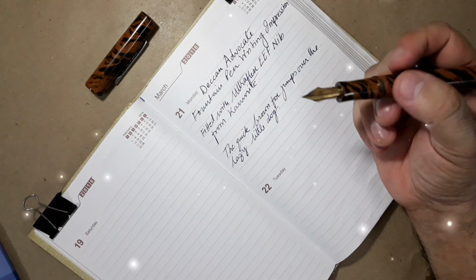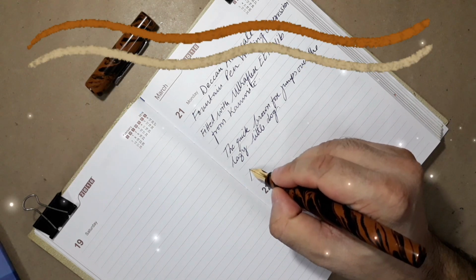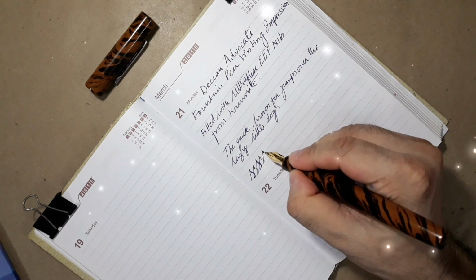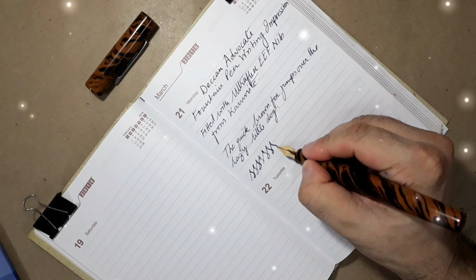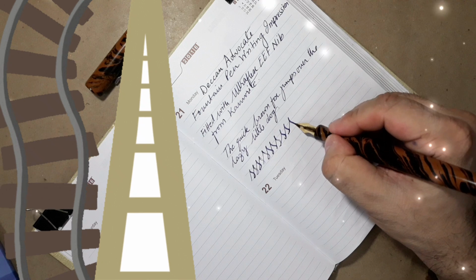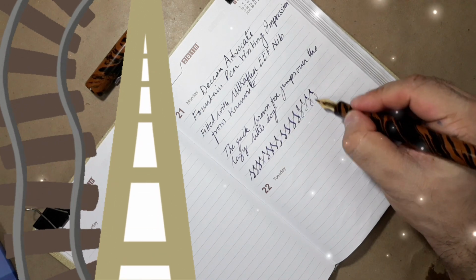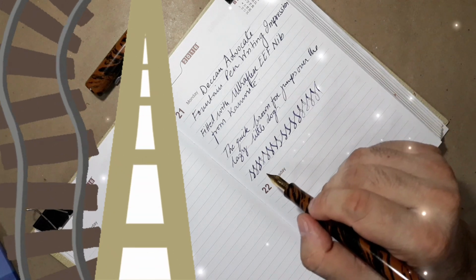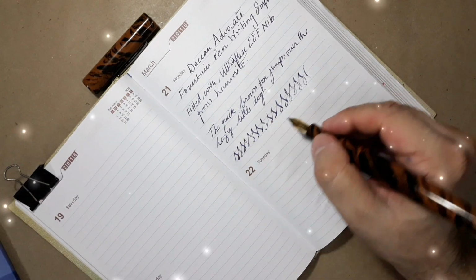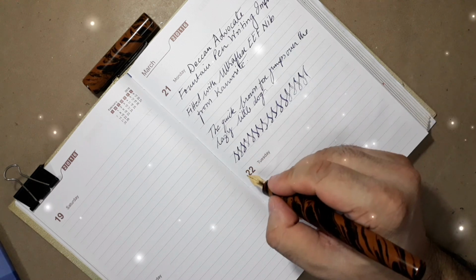So as you can see, it's a smooth wet writer, and if we talk about the line variations, let's see the line variations. Being an eyedropper, it railroads sometimes, so I have to go pretty slow if I have to use the flex feature. As you can see, there is small railroading. Skipping while in continuous writing.